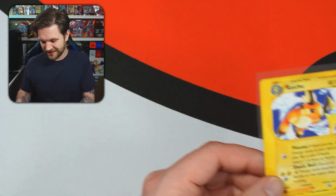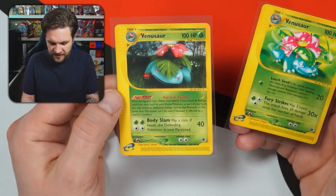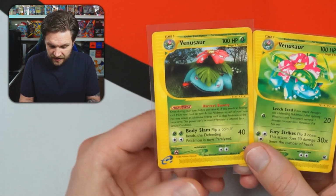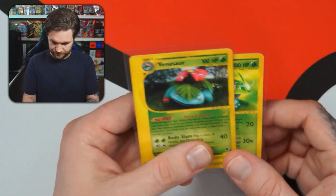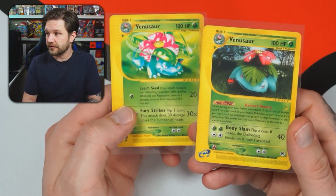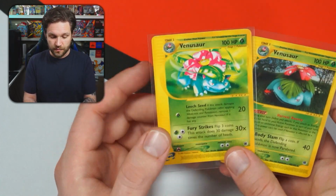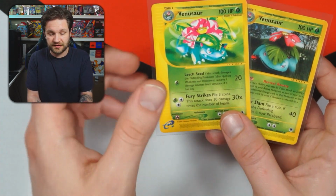They are gorgeous. I thought I'd throw a couple more Gen 1 starters in here, and I've gone for both the Venusaur cards. You've got 67 and 68. And super cool, this one on the peak, standing on the Pokeball, guys. Weirdly, these aren't as much as you'd actually expect. This one here is going to set you back about £7, whereas this one is going to set you back £10. But really cool cards to add to your collection.